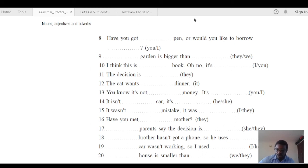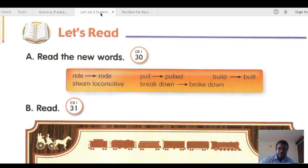Okay, for today, I don't want to make this video so long, so that we can have time to come into the Zoom and talk more about all these. All right? Let me see what I've got. Okay, this is from your book. They're talking about new words. Read the new words.